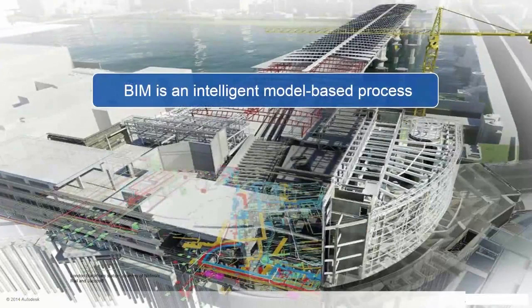So first thing, what is BIM? BIM is an intelligent model-based process. Now, the big thing here is not to focus on the model portion. BIM when it first started stood for Building Information Modeling. Myself and a lot of other people feel that BIM actually stands for Building Information Management now, because people are using that model for multiple things.